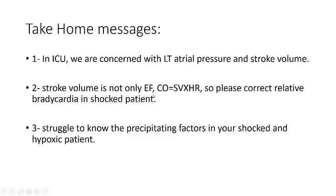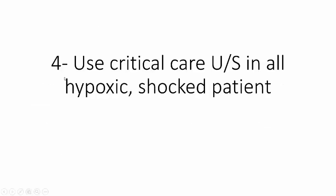Stroke volume is not only ejection fraction. Stroke volume is ejection fraction, preload and afterload. Cardiac output is stroke volume multiplied by heart rate. So please correct relative bradycardia in a shocked patient. Struggle to know the precipitating factor in your shocked and hypoxic patient, for proper assessment of the lung. Use critical ultrasound in all hypoxic shocked patients.